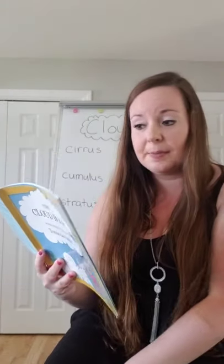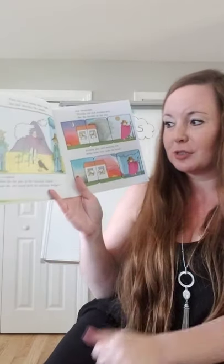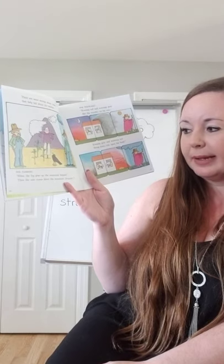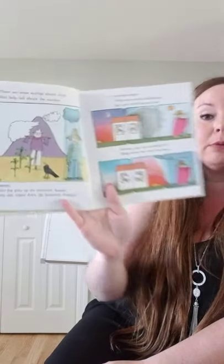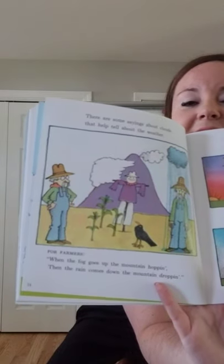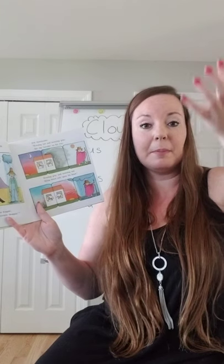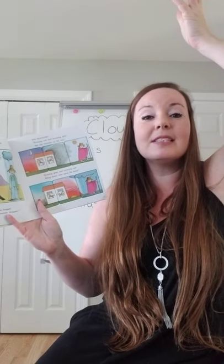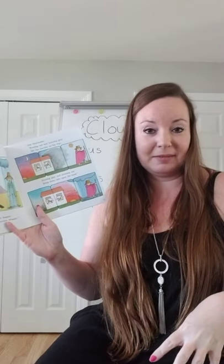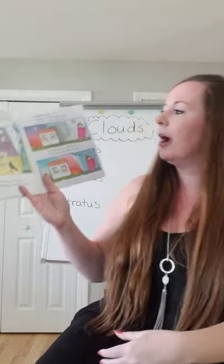There's some sayings about clouds that help tell about the weather. So this is what farmers might say. When the fog goes up, the mountain hopping, then the rain comes down, the mountain dropping. So they're saying if it's foggy and we know that the water goes up, it gets evaporated up into the clouds, that eventually the cloud's going to get heavy and down will come the rain. And that's good if you're a farmer, right? All that water waters all your crops.